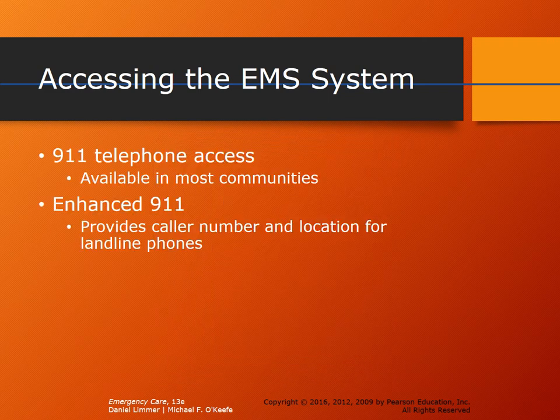Most of them utilize 911 by telephone. 911 is available in most communities, but as I said before, it is not uncommon for rural communities to have a direct number that they would call. Typically, these direct numbers aren't anything too difficult to remember, but it's not as common. 911 as a system was developed back in the 70s, and it was actually brought into vogue by AT&T, the telecommunications giant that we all know today. After a period where they developed it, they sold it to the federal government, and now the federal government uses that throughout the United States for individuals to access the emergency medical system or to access their local first responder agencies for whatever their needs may be, whether it be fire, law enforcement, or EMS.